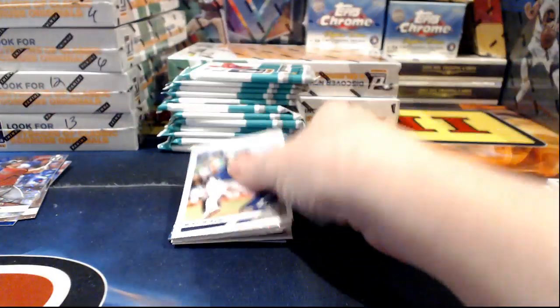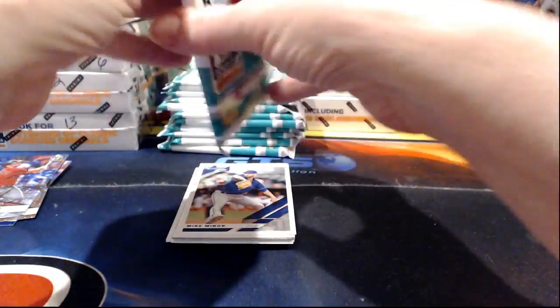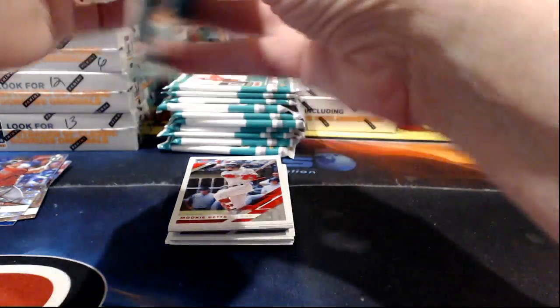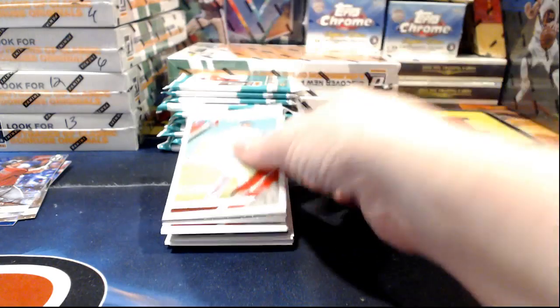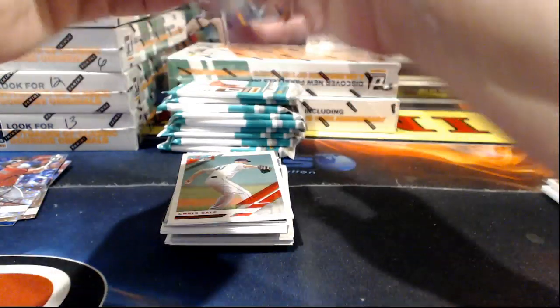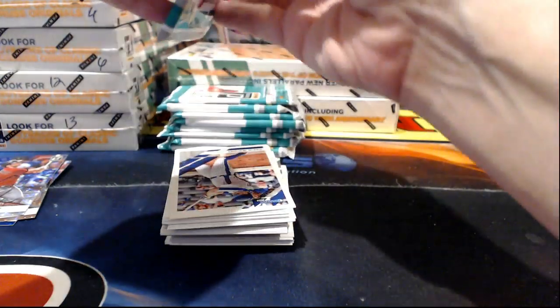I mean, there's really not much other way to do it, because otherwise you're bidding kind of blindly. So I just wish they would wait and release it the Wednesday after the draft. Would make it easier.